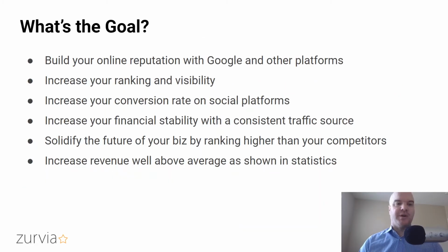Okay, so what's the goal here? Our goal is to build your online reputation with Google and other platforms. We're going to increase your ranking and your visibility, right? This is the key. We're going to be able to increase that conversion rate on social platforms. We want to not only make your business more visible on the social platforms, but make more people call you or come into your business when they see your profile, right? So we want to increase the conversion rate, increase your visibility, and that is going to increase your financial stability with a consistent traffic source.